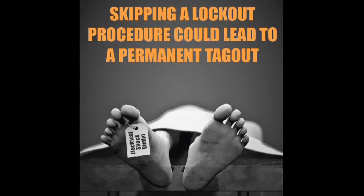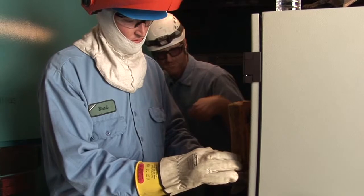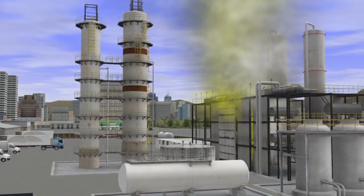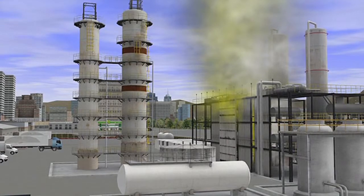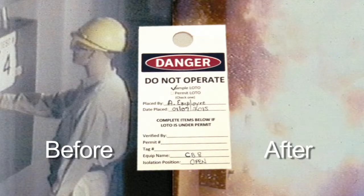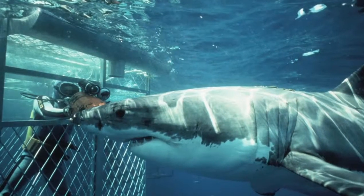The primary use of this process is to protect people who are working on equipment. However, it may also be used to prevent the release of energy which could harm the environment or equipment itself. LOTO is an administrative control and, if properly utilized, will be a barrier between people and potential hazards which may exist. For LOTO to be an effective barrier, 2 things must occur.